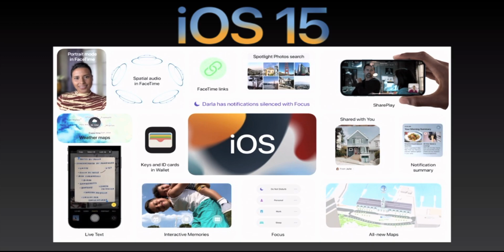You also get a new grid view in FaceTime. Now there are much larger tiles, so you can see everybody instead of having it in that stacked view we're used to. You also have portrait mode on FaceTime, so it works just like portrait mode does with your camera, except this is portrait video. This is live, in the moment, which is really cool. It blurs the background behind you.